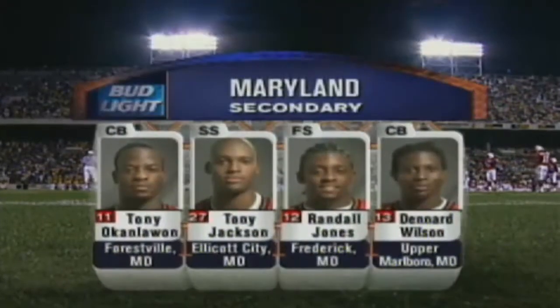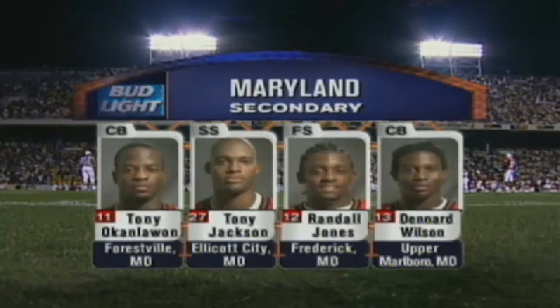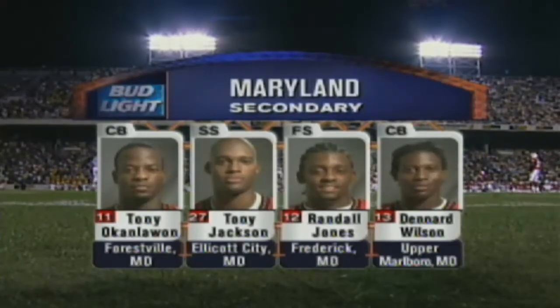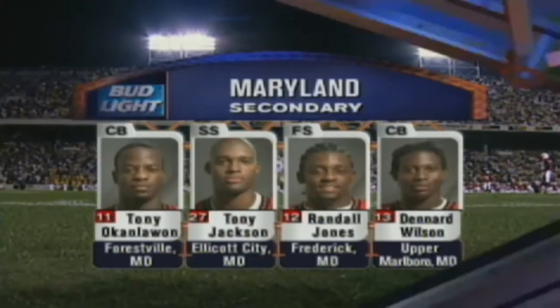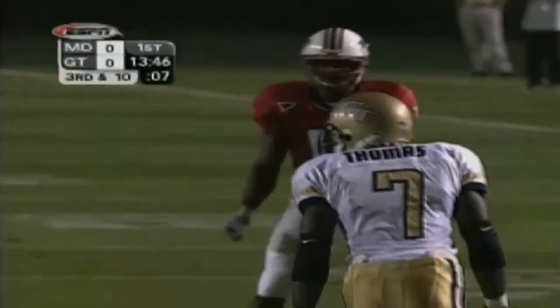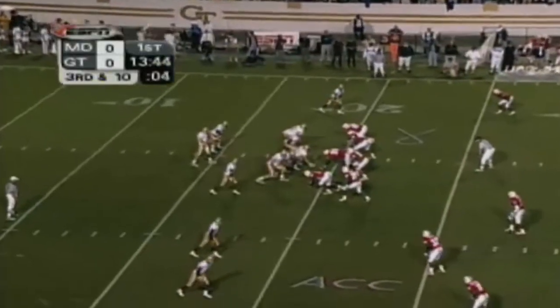Well, Gary Blackney, the defensive coordinator, has brought in an aggressive style to Maryland. And to be able to do that, you have to be able to play man coverage from time to time. And they have some cornerbacks who are tremendous, very athletic in the secondary. And we'll keep an eye on them tonight, see how they do against Georgia Tech's receivers.